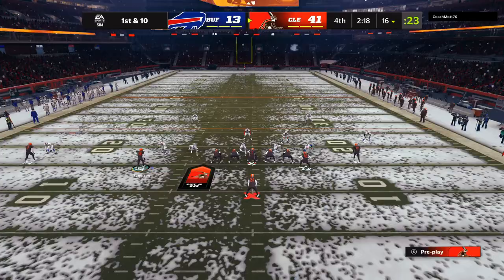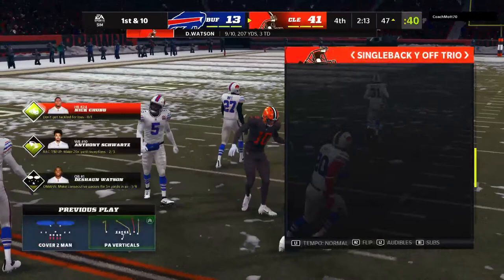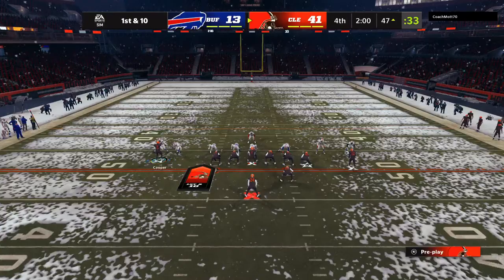After the interception, here's Watson. He's going to fire one deep over the middle. Oh, a contested ball here, and it's going to be caught. A big connection on that one. 36 yards. So the Browns in possession of the football here as we get you reset. And they have just about put this one on ice as they've got it here, 1st and 10.